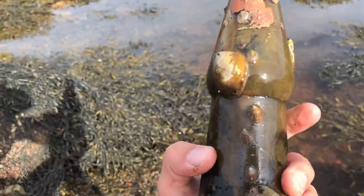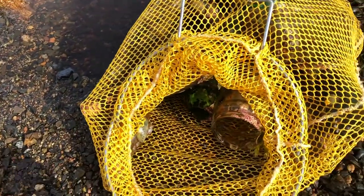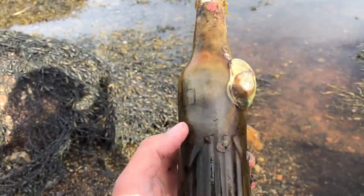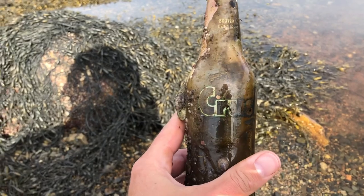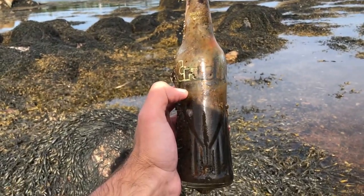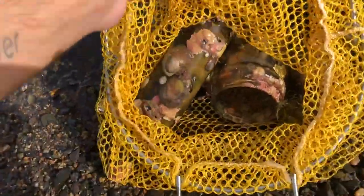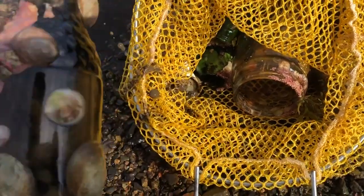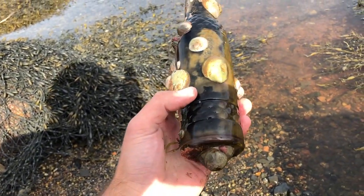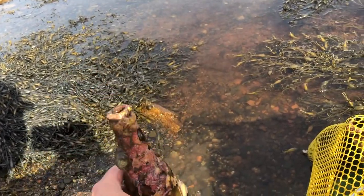Got a good old Canada Dry bottle. Got, oh, another Orange Crush. Oh, it's even got the logo still on it. That's cool. I always like the shape of these bottles too. Orange Crush. We've got, man, there's a lot in here today. We've got a, I'm not sure what this bottle was. I don't really know. There's no logo on it. I'm gonna try and clean it up and see if there's any information on it.